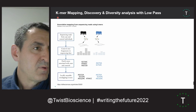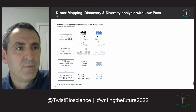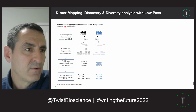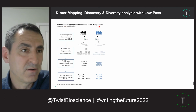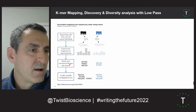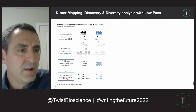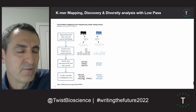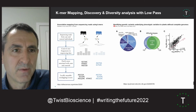The next example, there's a lot of people interested in doing this where because you're doing sequencing, you have k-mers. And so there's a paper that came out in 2018 where you do GWAS or association mapping with k-mers instead of SNPs or in addition to SNPs. So you basically just count frequencies within cases and controls, and then the ones that are unique, you can assemble those and then map those to the reference. And because they're bigger segments, you can actually do a structural variant.